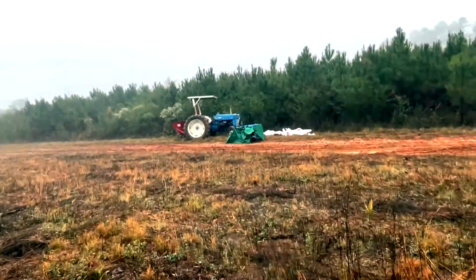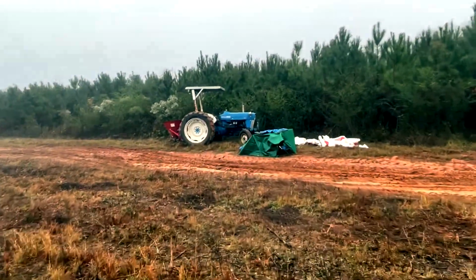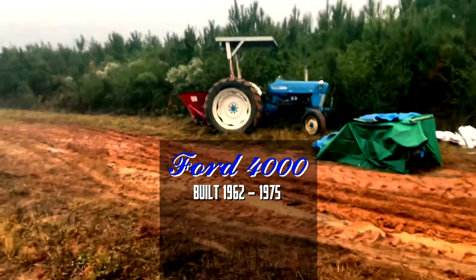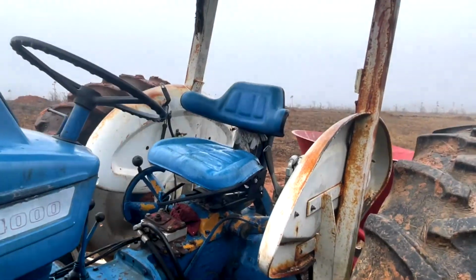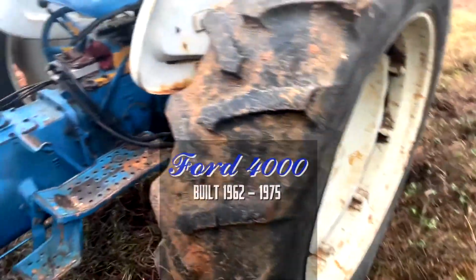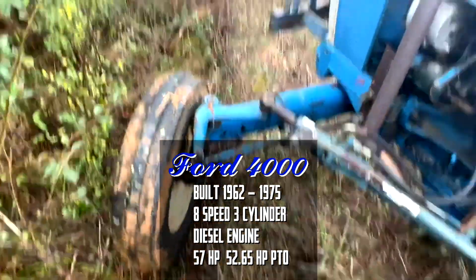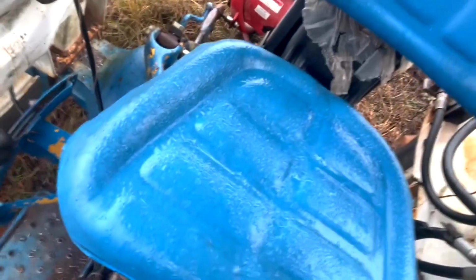I'm gonna try to get this thing started. It's the first time doing it by myself, so we'll see how that goes. This tractor is a Ford 4000, and it was built between 1962 and 1975. So it's a pretty old tractor. This is a pretty basic piece of equipment. It's pretty awesome. Look how big that wheel is. It's an 8-speed, 3-cylinder diesel. It has a 57 horsepower engine with a 52.65 horsepower PTO.